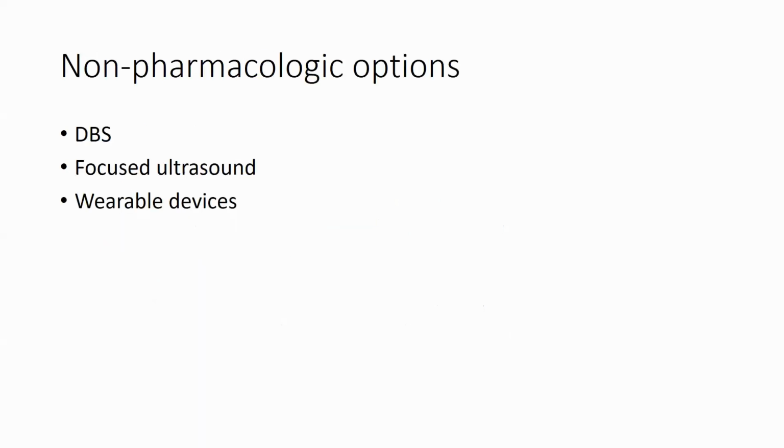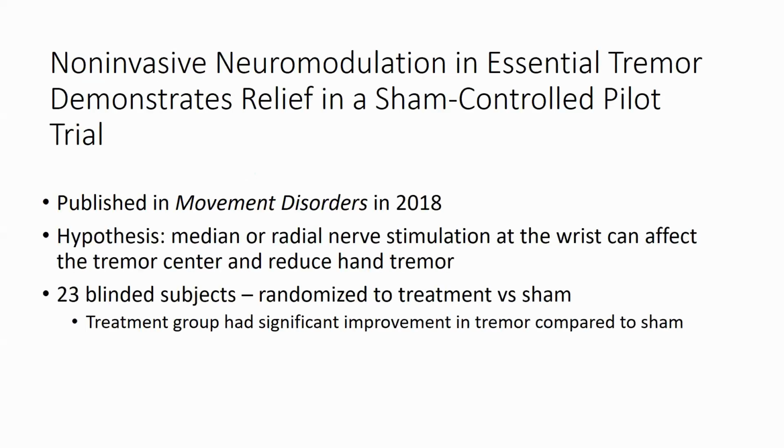So I'm going to end with just touching on the non-pharmacologic options. I mentioned DBS and focused ultrasound here only for sake of completeness. Dr. Verhagen is going to discuss those, obviously. I'm going to touch on the wearable device, or really just one in particular. So there's a new device, which is essentially a bracelet. It looks like some of the exercise, like Fitbit sort of bracelets that you can wear around your wrist. And the idea is that if you stimulate the median or the radial nerve, which are two nerves that run underneath the skin near the wrist, that can somehow then affect the tremor center of the brain and reduce tremor in the hands.